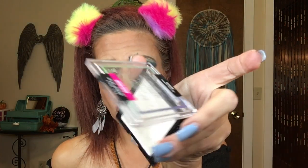So I'm gonna dip into the Skull highlighter for the inner corner and brow bone. I love Wet n Wild highlighters. I love their regular highlighters, their loose highlighters. They kill it in the highlighter game. This highlighter is no different.